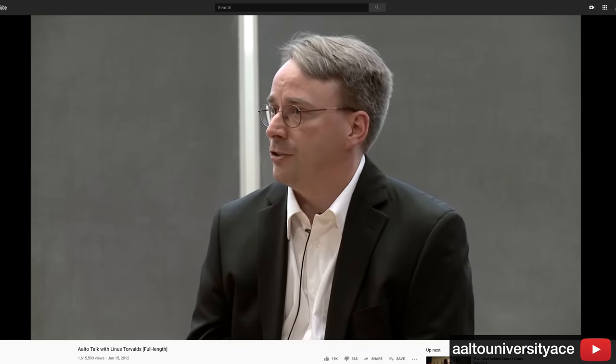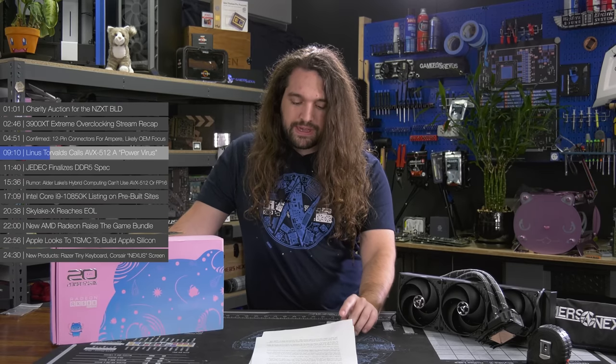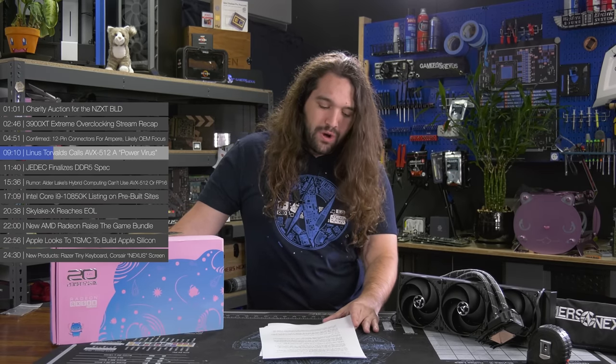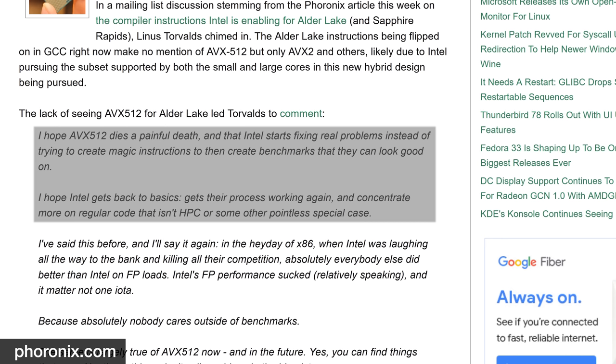Linus Torvalds, if you're not familiar with the name, is the creator and principal kernel developer for Linux. And his hot take this time, as is usually the case, does not involve any mincing of words about his loathing for AVX-512. Quote, I hope AVX-512 dies a painful death and that Intel starts fixing real problems instead of trying to create magic instructions to then create benchmarks that they can look good on. I hope Intel gets back to basics, gets their process working again, and concentrates more on regular code that isn't HPC or some other pointless special case, Torvalds said via a mailing list, via Phoronix.